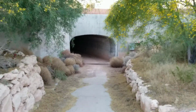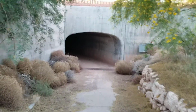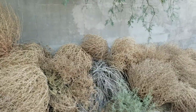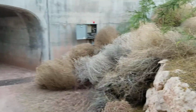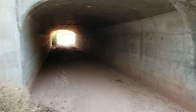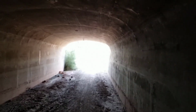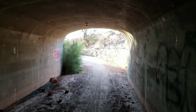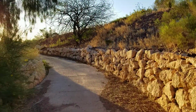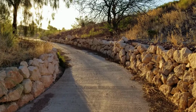Another tunnel. As I mentioned, I tend this space and keep it passable. This tunnel was totally choked with brush. There's the brush. And as you can see, I've stacked it on either side rather than it choking the tunnel, because I want to be able to run through this every day. So, another tunnel with a light at the end. And here we are emerging into more wilderness.